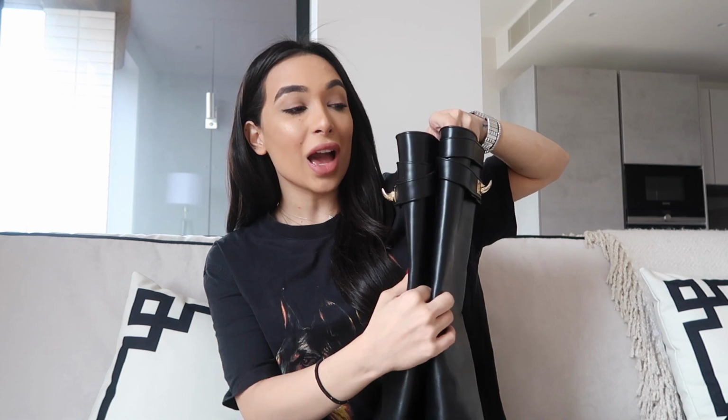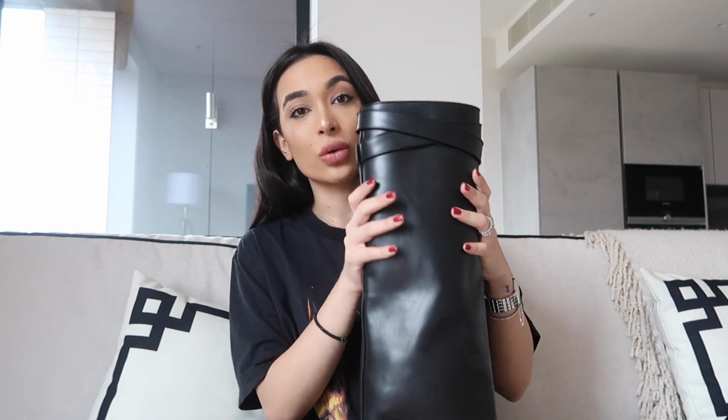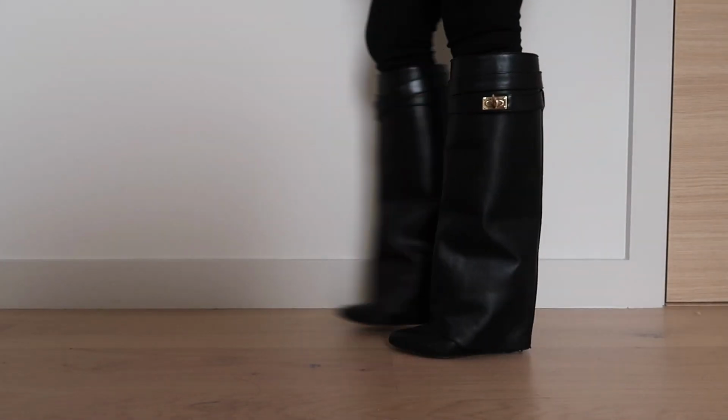Now onto my boots, starting with my most loved pair. It's none other than the Givenchy Shark Lock boots. These are my absolute favorite pair of boots. They were my first ever expensive pair of boot purchase, and when I first saw them back, I think in 2012, 2013, I had to get my hands on them. They are quite an old pair, which is why they look quite worn out. I'm definitely considering repurchasing these because I loved how they looked when they were brand new and not crumpled.